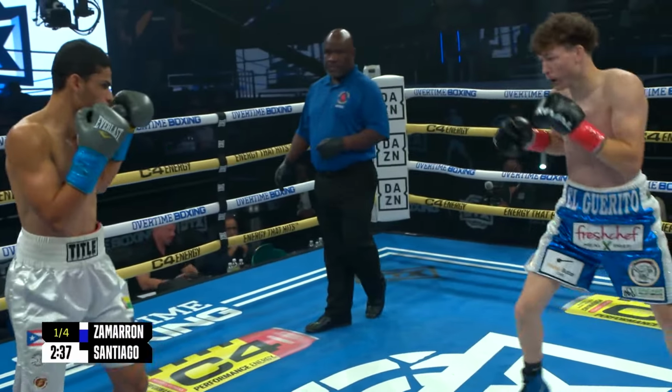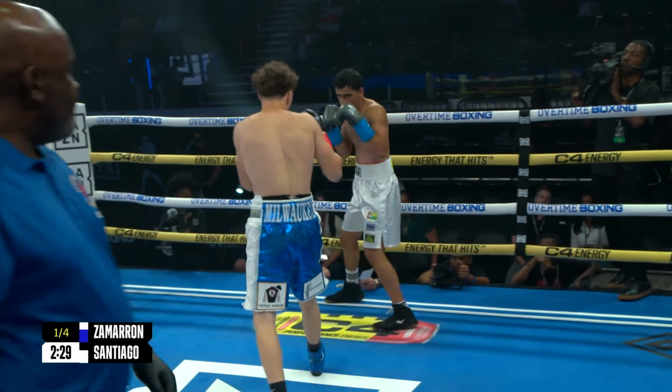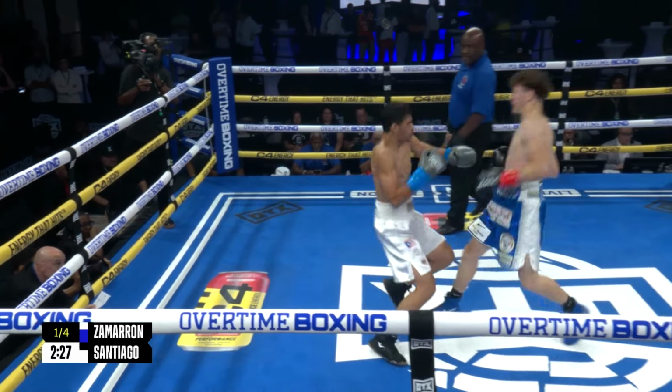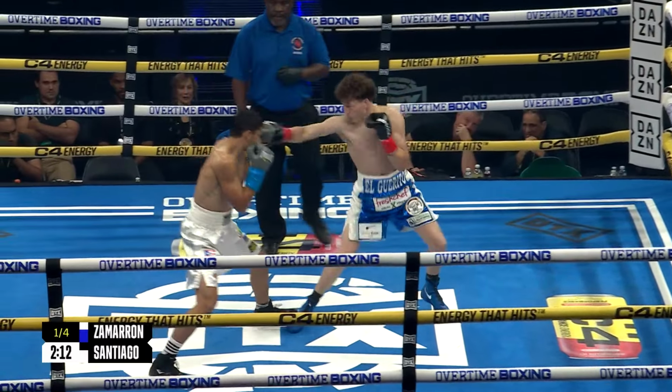A vast difference in amateur experience, as we noted during their ring walks and off the top of our broadcast. Santiago came to the sport quite late, almost on a whim. Zamarron, obviously well schooled, and you see it right there. A laser sharp left hand dropped Santiago. Beautiful counter left hand from Zamarron. He set it up with the body jabs. He's using that southpaw stab jab.